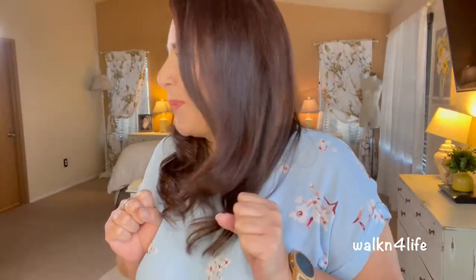The hubby's right here because he wants to see two of the bathing suits, yes. What they look like. All right, but first I want to show you this top. I haven't been able to wear it. I think it's from Rue 21.